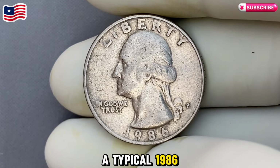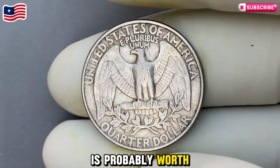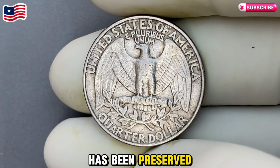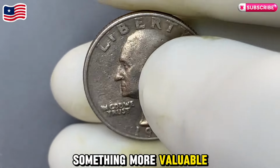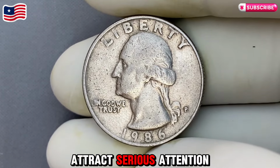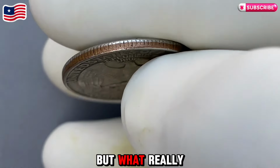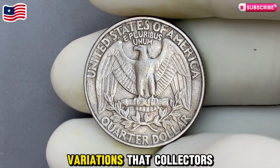A typical 1986 quarter you find in your pocket or change jar is probably worth just its face value, but if you have one that has been preserved in pristine uncirculated condition, then you already have something more valuable. Coins that retain their original mint luster and sharp details attract serious attention from collectors who want to keep their collections in perfect shape.